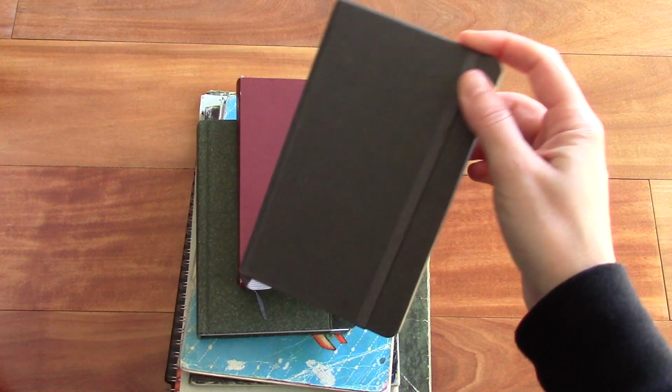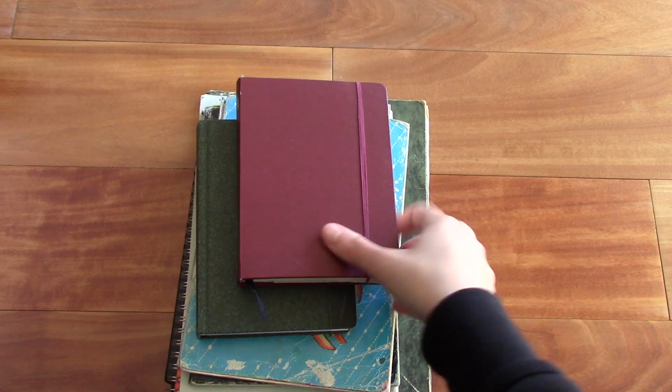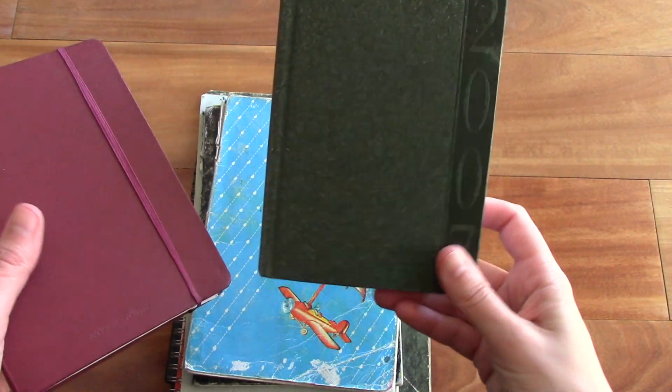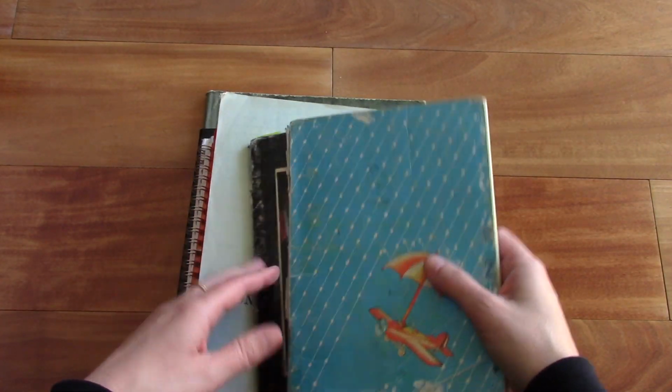And what else we got? So here we have some older ones. We have actually this one. It's not that old. It's a Leuchtturm linen cover pocket notebook. I don't think they make the linen covers anymore, which is too bad because I think it looks really nice. What else we got? This generic little notebook here, little planner from 2007, and then these I used to use in high school to take notes and keep track of what I had to do for class.